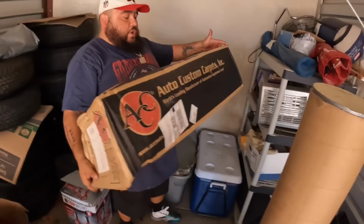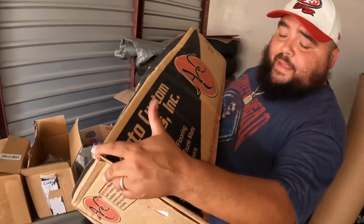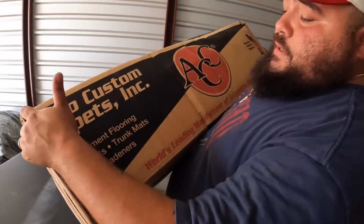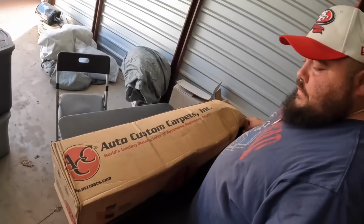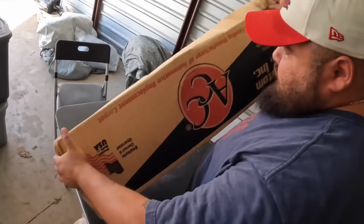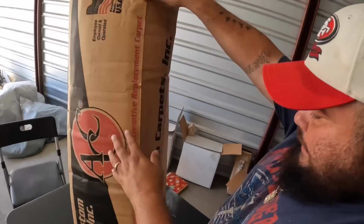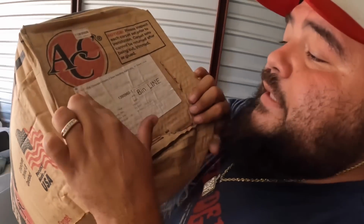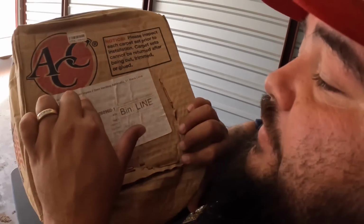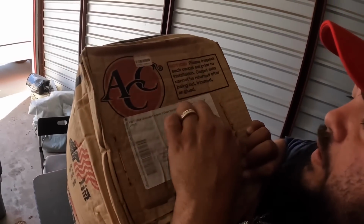Auto custom carpets. Replacement flooring. Floor mats. Trunk mats. Sound something. What is it? Whatever it is, it's new and unopened. We're going to find it. Oh, right here. 1964 Chevrolet Impala two-door hardtop automatic black loop.